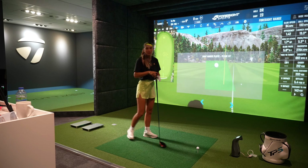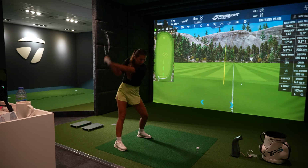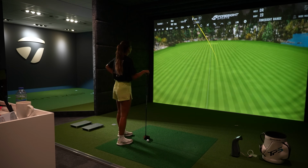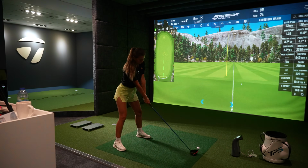Okay, so we've done the accuracy ones. Now what we want to aim for is maximal effort. Don't worry about where it goes. Okay. Whoa, that actually went in a really good shape. It went high though. Don't think about where you're hitting it. That went high.